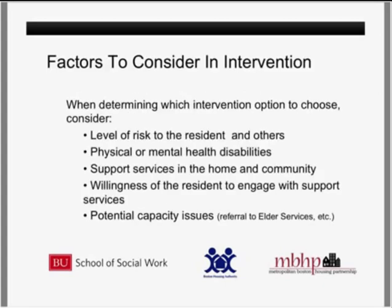Here are some of the factors to consider when you're thinking about what intervention option to choose. Certainly you want to look first at the level of risk to the resident and others in that building or surrounding building. You want to look at any information you have about physical or mental health disability. 75% of the folks that we work with have some sort of physical or mental health disability and are able to effectively engage with our program. But certainly you want to weigh a variety of different concerns around that when you're looking at the intervention options.